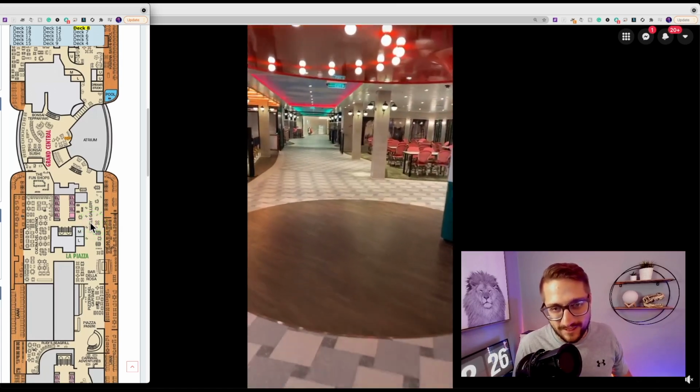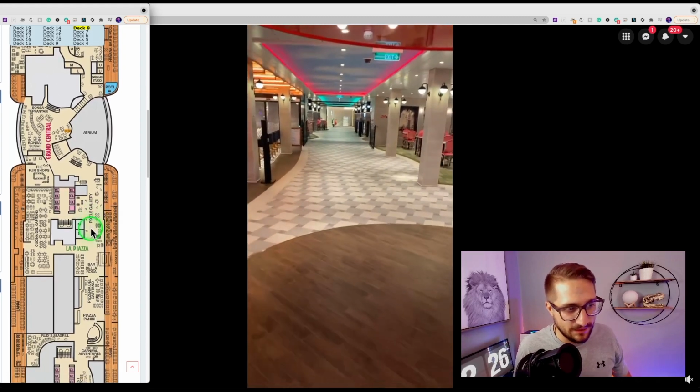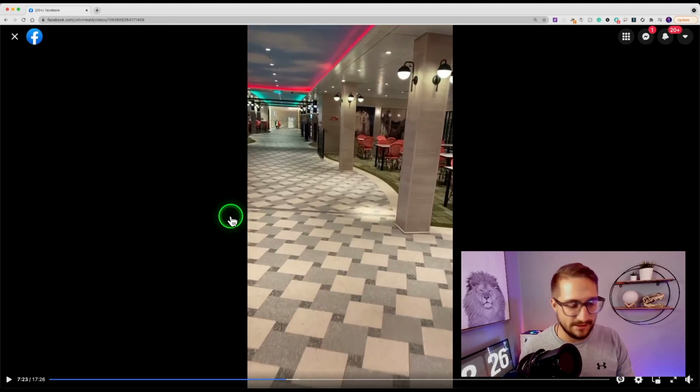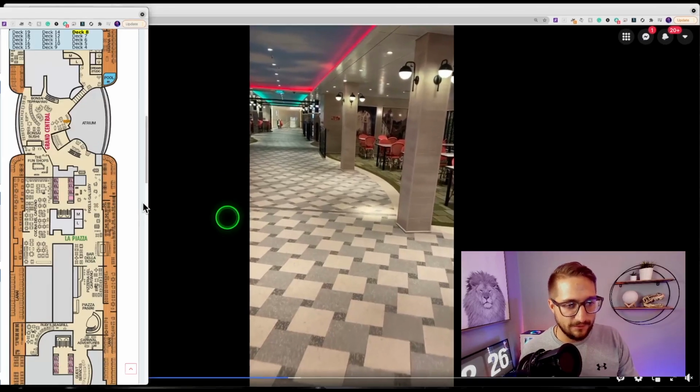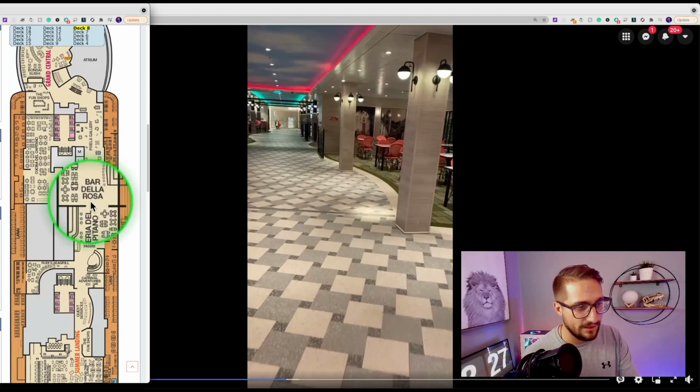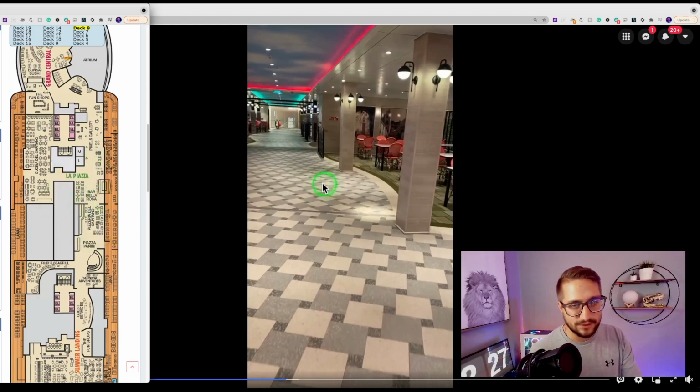And now look, we've got some Italian colors happening. That's because we are in La Piazza. Okay, so we're going to pause this here just to give you a little update of exactly where we are on the ship. We have just made our way to La Piazza here, and now right in front of you is the Bar della Rosa. And if you can't see that, I'll zoom it in, Bar della Rosa. And so that's straight in front of you, this little seating area here.